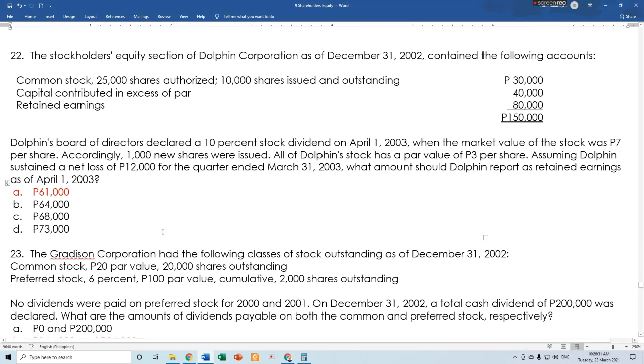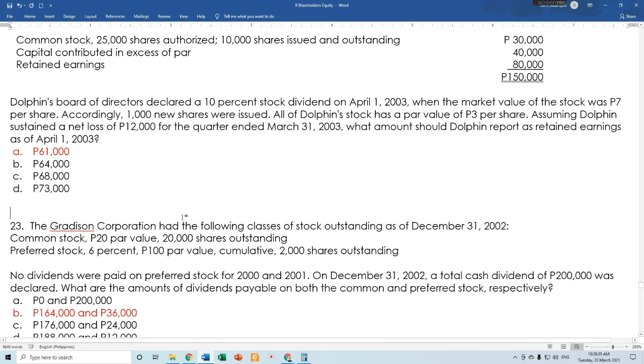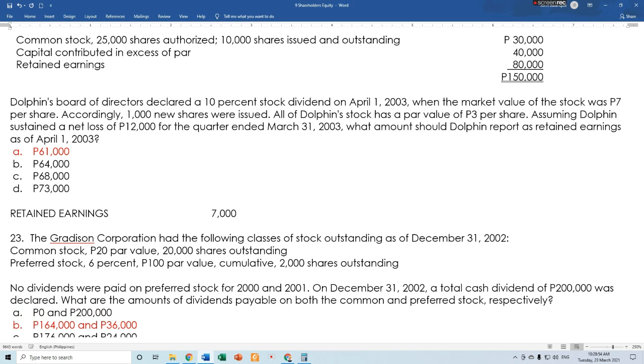Okay, so gagawin natin, prepare natin yung entries relating to the transaction. So first, prepare natin yung sa issuance ng 10% stock dividend equivalent to 1,000 shares. So debit to retained earnings to. Retained earnings will be debited for 1,000 shares times the market value na 7. So 7,000 to. Tapos ito ay stock dividend distributable.